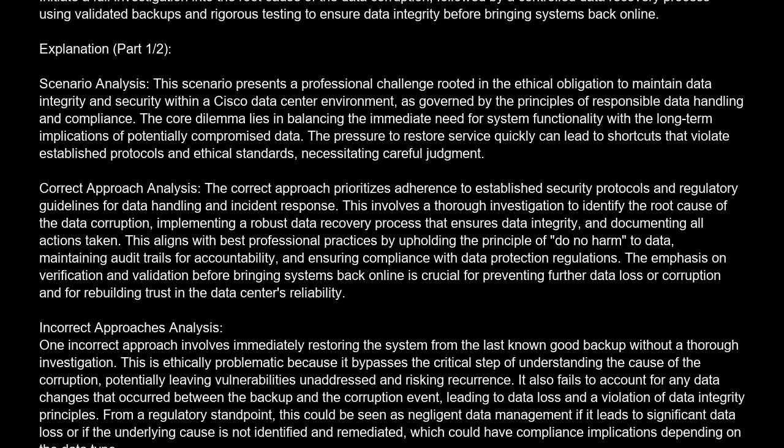This involves a thorough investigation to identify the root cause of the data corruption, implementing a robust data recovery process that ensures data integrity, and documenting all actions taken. This aligns with best professional practices by upholding the principle of do no harm to data, maintaining audit trails for accountability, and ensuring compliance with data protection regulations.